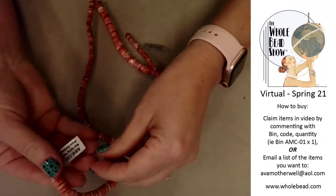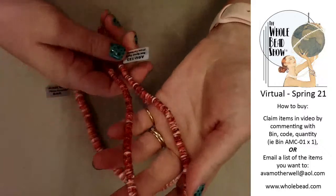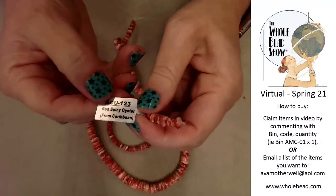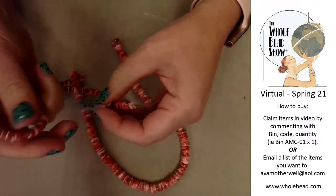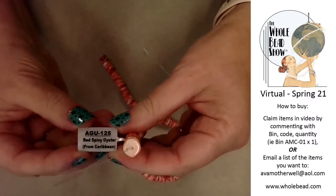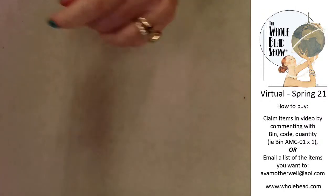This one is red spiny oyster from the Caribbean, and we have that in the 10 and the 6 millimeter. The 6 millimeter is AGU 123, and it is $32 for the strand. And then the 10 millimeter is AGU 125, and it is $46 for the strand. Those are all natural, they're not dyed.